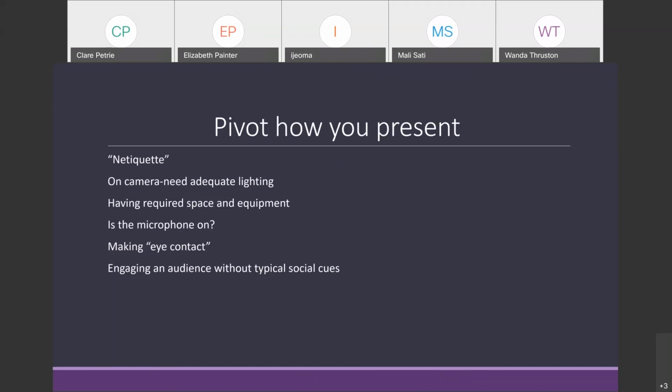And again, just this idea of thinking about how you might engage an audience when you don't have the social cues that you're used to. I can see if I'm giving a lecture and my learners are rolling their eyes at me that maybe we need to take a little turn. But if I don't have that feedback, I might keep going in a way that's not as effective.